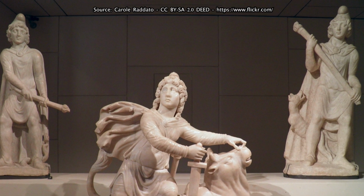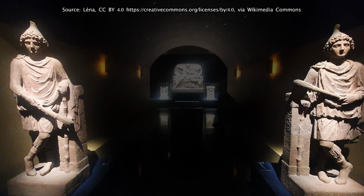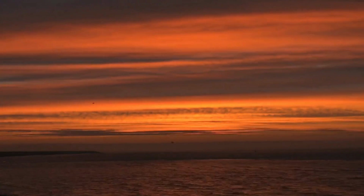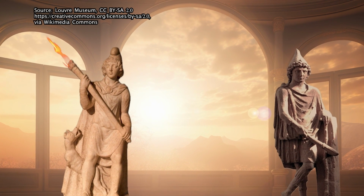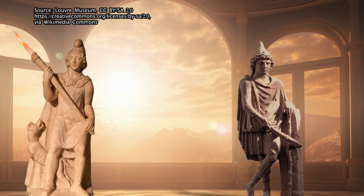He had two torch-bearing companions named Cortes and Cortopates. His companions symbolized the duality of the world. They represented the sunrise and the sunset, the summer and the winter, and life and death. One holds the torch up, the flame burning brightly. The other holds the torch down, the flame extinguished.